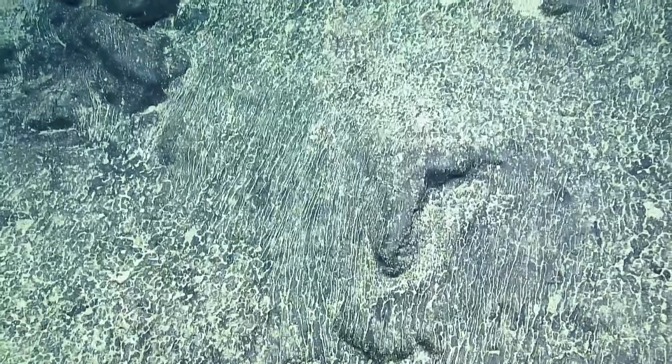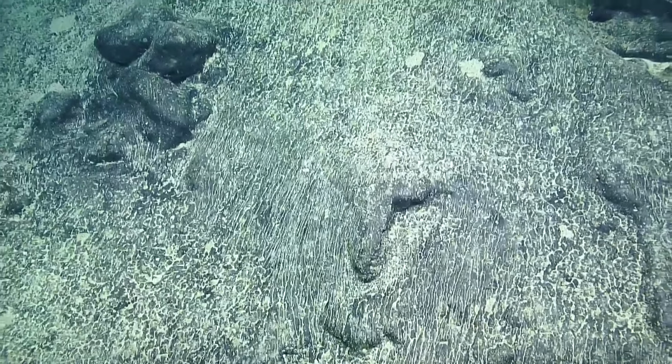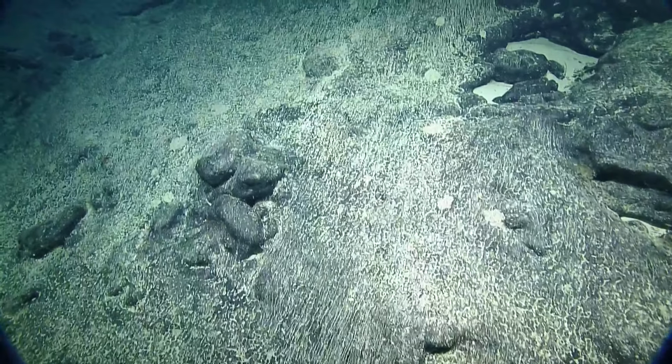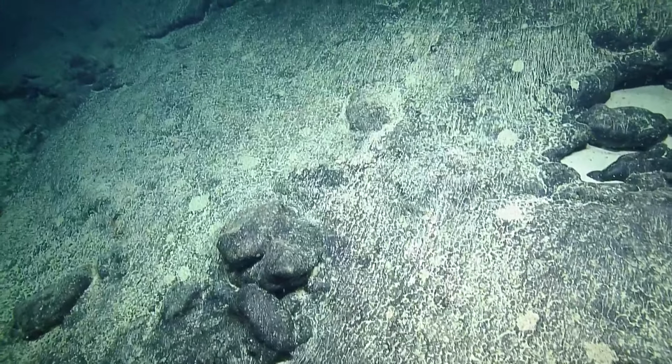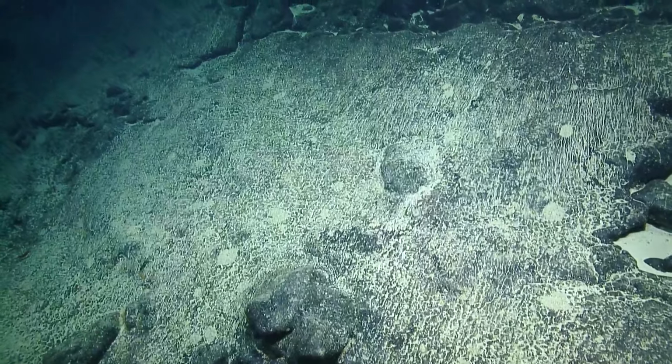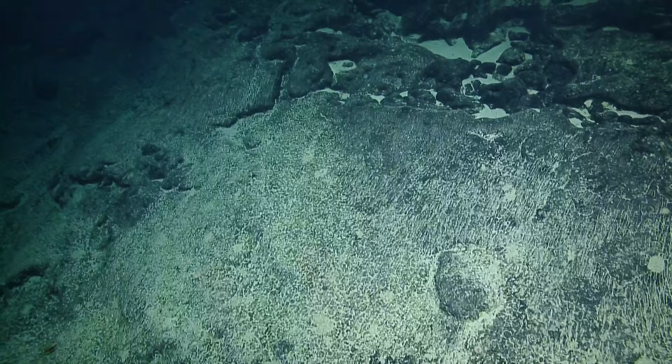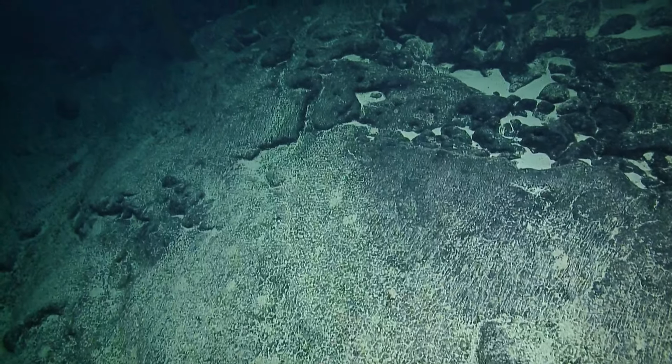I mean, drop the iris. Just the pattern. Yeah. That's wild. That's so different. Pulling out slow. Okay. Coming wide. What might cause that striping? I think it's just the sheet flow, the texture on the top when it cools.